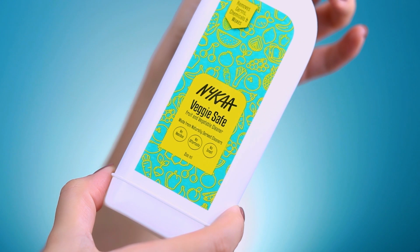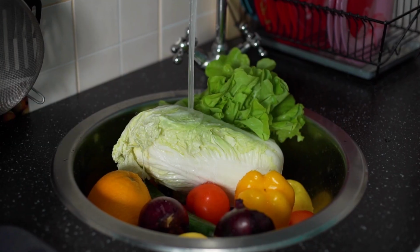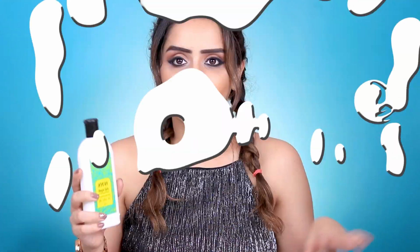Now coming to the Veggie Cleaner, this costs ₹149 for 200 ml. It can be used on both vegetables and fruits. So you're supposed to dilute the Veggie Cleaner in 2 liters of water and then you can soak your veggies and fruits for 5 minutes. And then of course you remove them and wash them again with water.